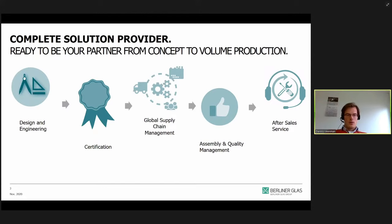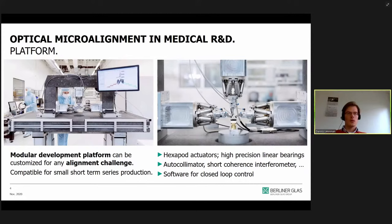But now, back to our topic. As a strategic investment several years ago, Berliner Glas developed a platform solution for optical alignment, which is shown here in two images. You see the platform, which consists of a stabilized granite table on top of which a granite arc is placed. This arc is movable, and it offers a pattern of threaded holes to mount actuators, fixtures, and measurement instruments.